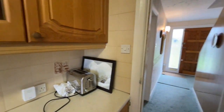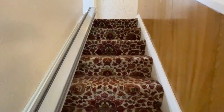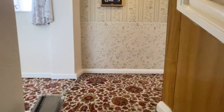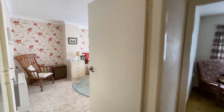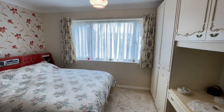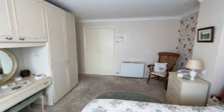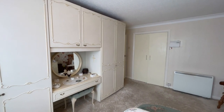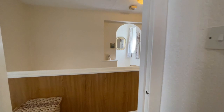Don't forget, this house has 4 bedrooms. Back down the hallway, take a right turn with me, and then at the top of the stairs turn right. Bedroom 1, front here, lovely big bedroom, lovely light bedroom as well. Just walking around the room, you can appreciate the size of the room, and you can see wardrobes in here, built-in storage cupboard straight ahead. No doubt you spotted the electric storage radiator as well.